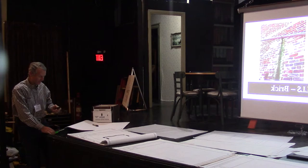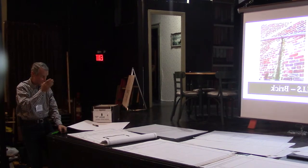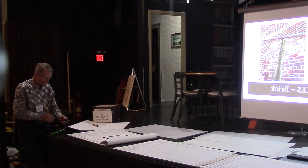So there you are. But there again, you're looking at walls that, if you're going to do any type of pointing on, should be worked with lime. You see how white that is? And the lime mortar gives you that white look.